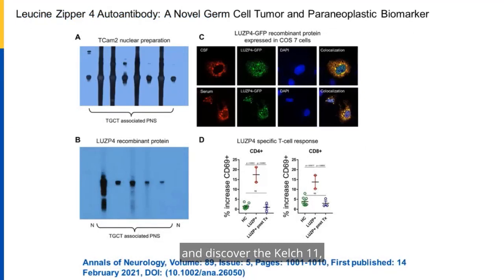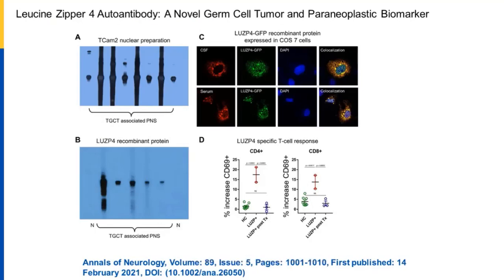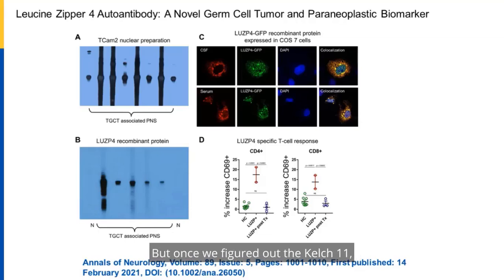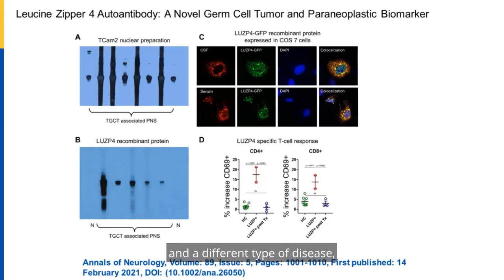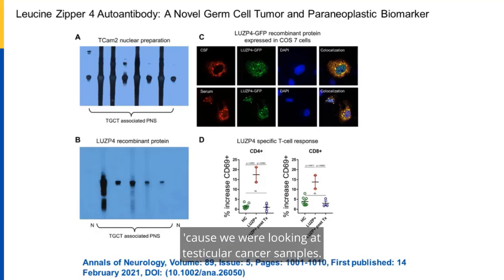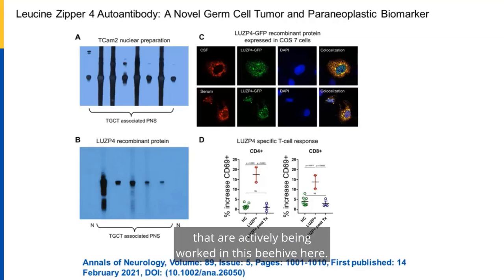Now, while we were working to try and discover Kelch-11, because that took us about two and a half, three years, we went down a lot of rabbit holes, and Dr. Dubé was the fellow who was focused on this research and did all this work. But he went down this rabbit hole. We kind of pulled him out of the rabbit hole and said, no, let's get back and focus on Kelch-11. But once we figured out Kelch-11, back he went and made this, I think, wonderful discovery of another biomarker of a different type of disease, but also testicular cancer, because we were looking at testicular cancer samples. And this is a new biomarker. This was just published in the Annals of Neurology, if you're interested. This is not available yet at Mayo, but obviously all these discoveries are things that are actively being worked in this beehive here.